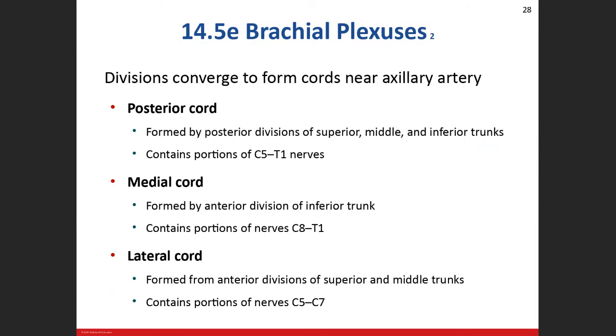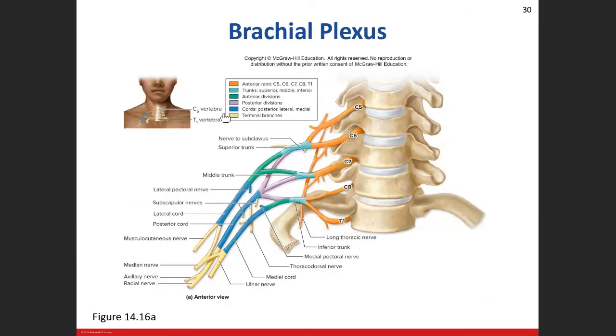And then these divisions will start to, let me see if I can find a better picture. There we go. All right, so here are the rami. The rami are going to converge and create the three trunks, superior, middle, and inferior. And then the three trunks will divide and give us our divisions, the anterior division and the posterior division. And it's those divisions that will eventually give rise to the cords down here, and then finally our nerves.